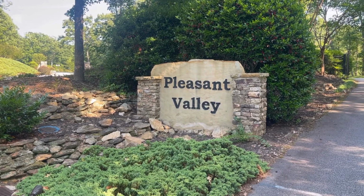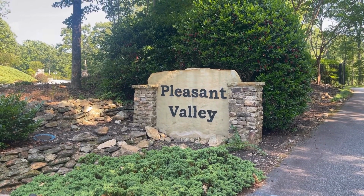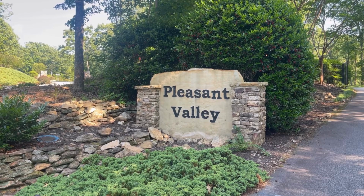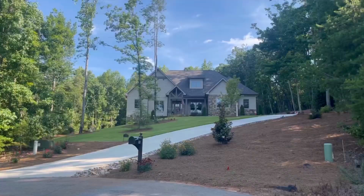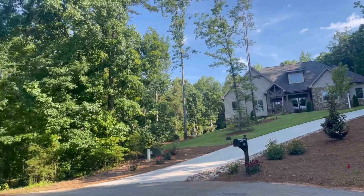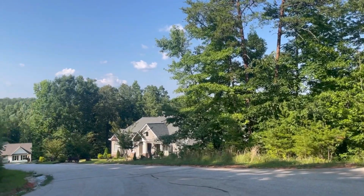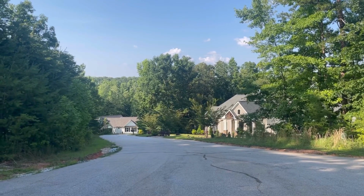So tucked way back up in here toward Paris Mountain is a neighborhood called Pleasant Valley. And there is another one right next to it at the end of Smith Road. Again, off of Little Texas in the Travelers Rest area. Just an example of some homes in Pleasant Valley. And you can see that there are plenty of lots still available in this neighborhood. And views of Paris Mountain.